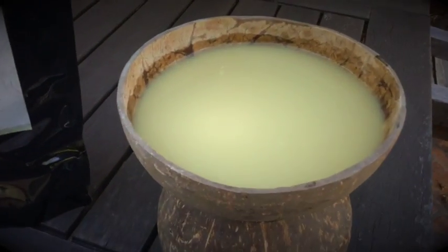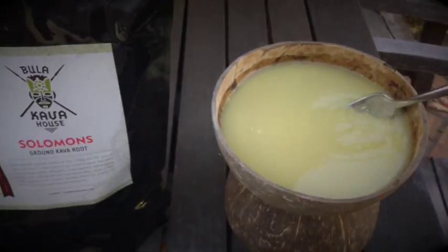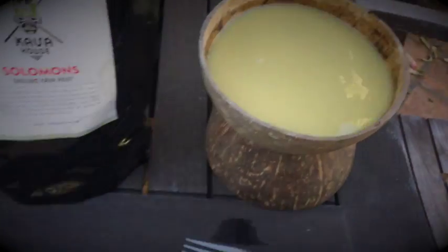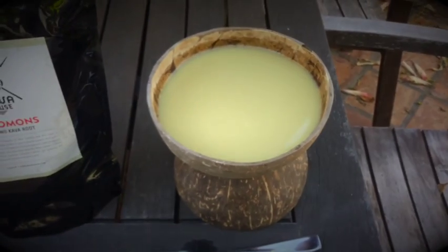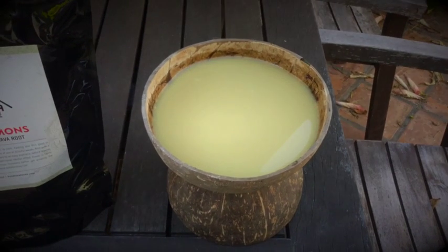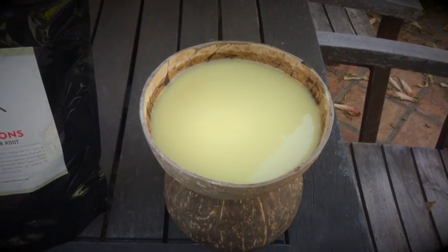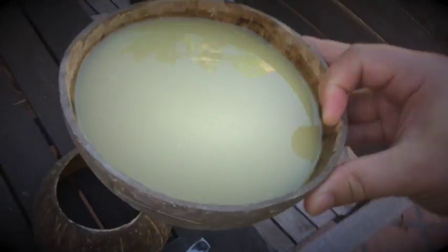So let's see how that translates into the flavor and the effects. And I just want to point out to you, I brewed this stuff pretty thick. Like I said, about 2/3 of a cup of roots to about 750 to 800 milliliters of water, which is about how much water the bowl that I squeezed it in had in it. So, why don't I just try this out?